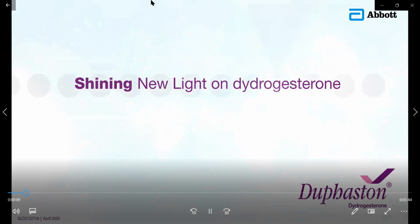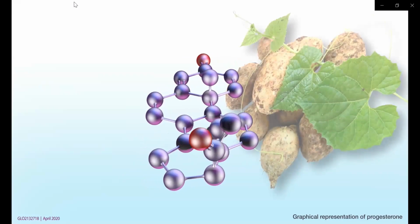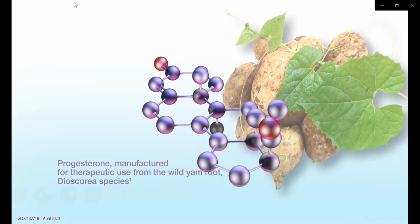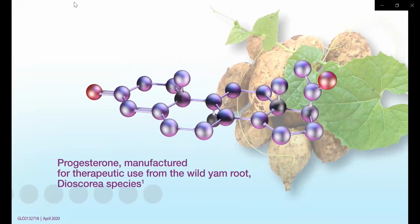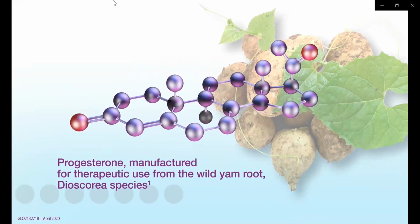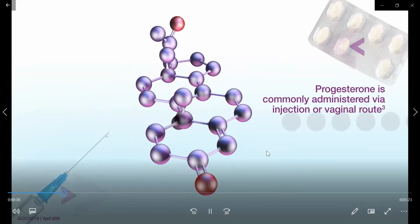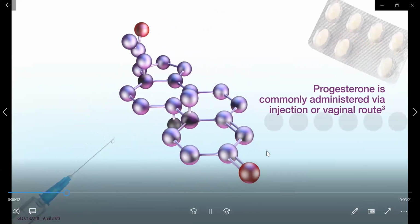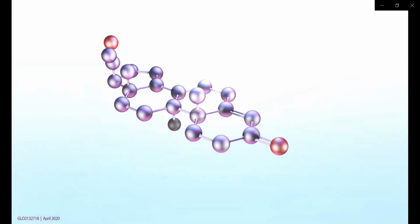Progesterone is a steroid comprising of 3 cyclohexane rings and 1 cyclopentane ring. It is manufactured for therapeutic use from the wild yam root Dioscorea species. Due to rapid first-pass liver metabolism, progesterone has variable concentrations and very low oral bioavailability. Therefore, it is administered via injection or vaginal route, which are not easy to use and associated with side effects.